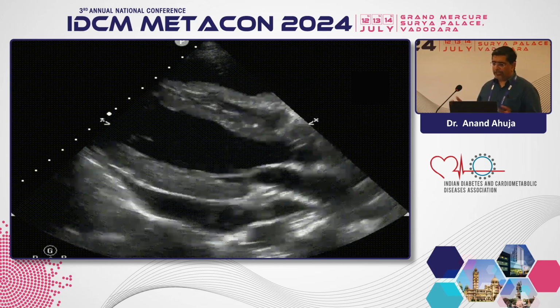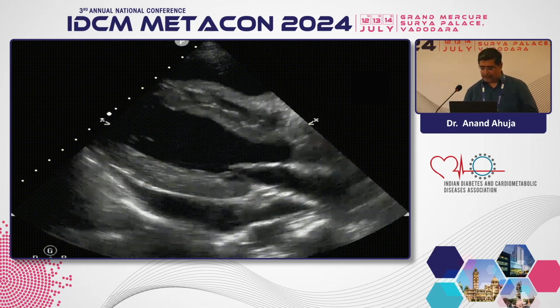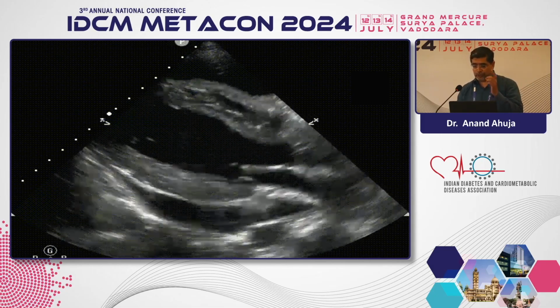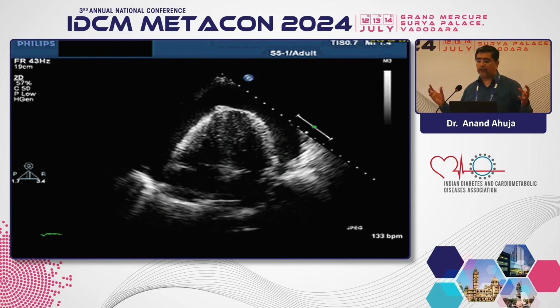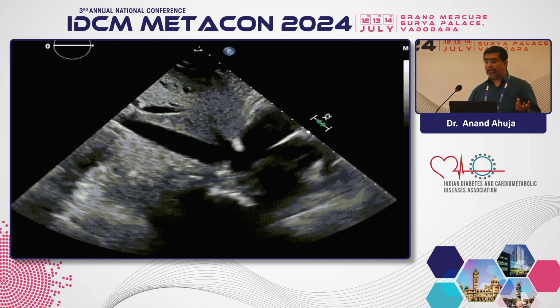So you can see the right ventricle at the top is almost collapsed. It's not a massive pericardial effusion, it's a moderate pericardial effusion, but it is collapsing the right ventricle. Here you will see a large pericardial effusion and the heart is almost floating freely inside the pericardial sac. So you can have different situations.